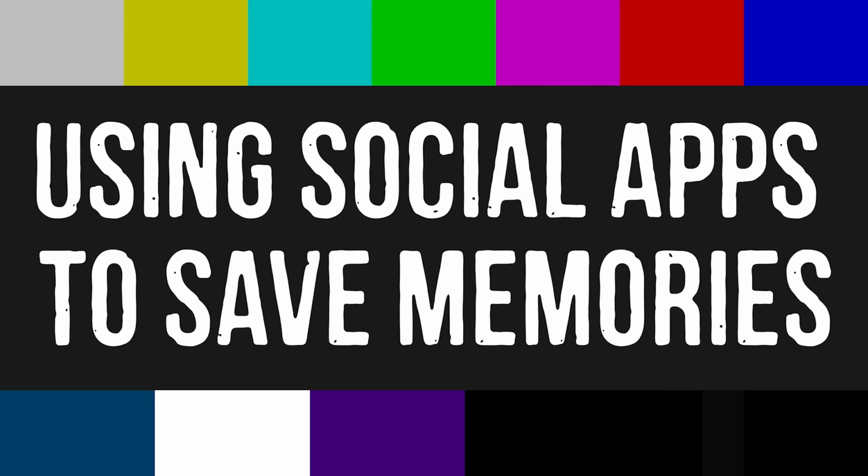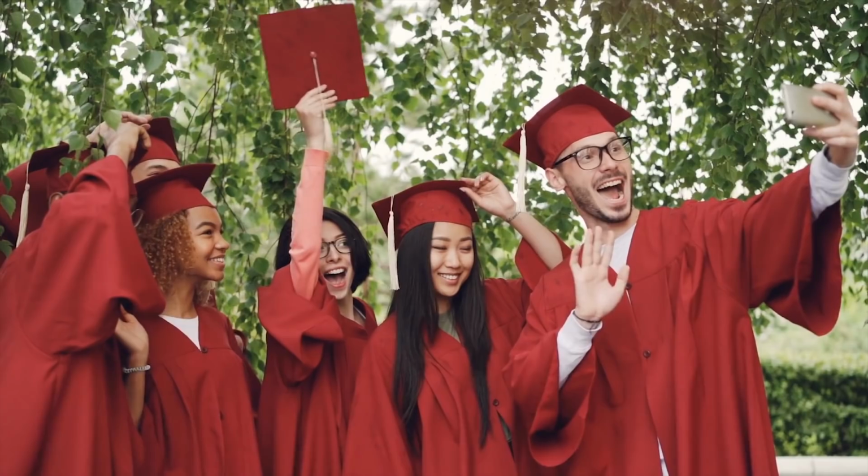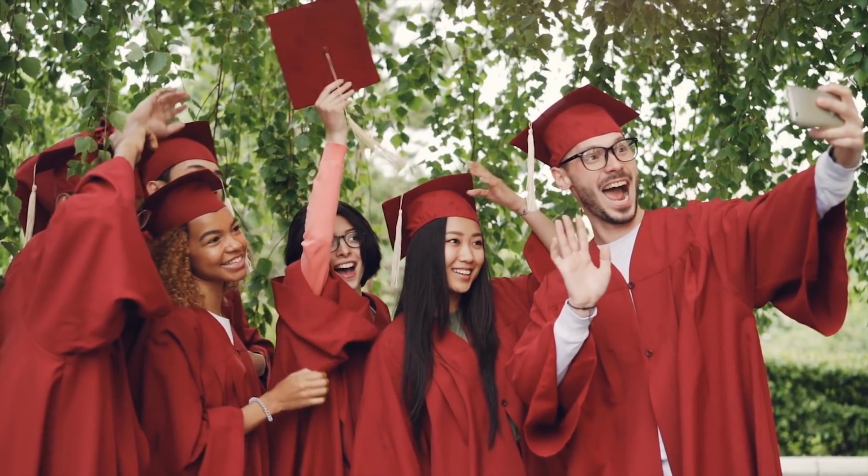Alright, moving on. Number 4, using social media apps to save photos. So while there's nothing technically wrong with taking photos and videos using social media apps, the problem arises when you start using these apps to capture more and more of your life's important moments.